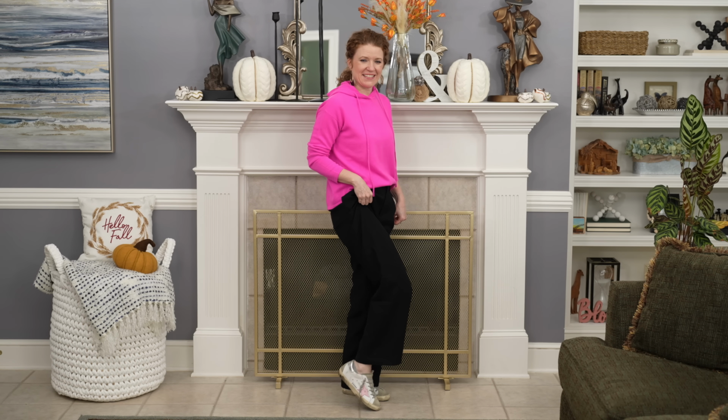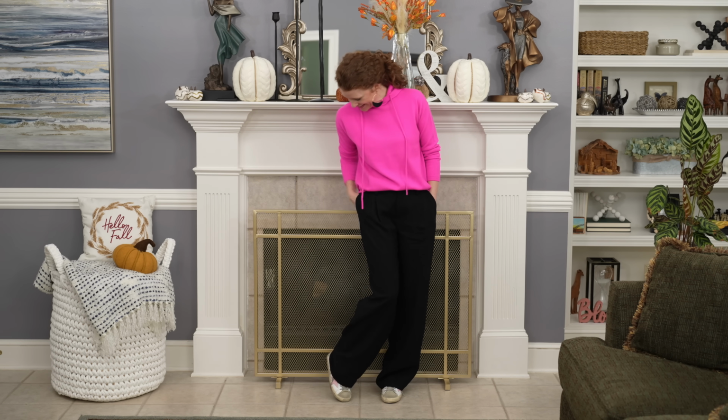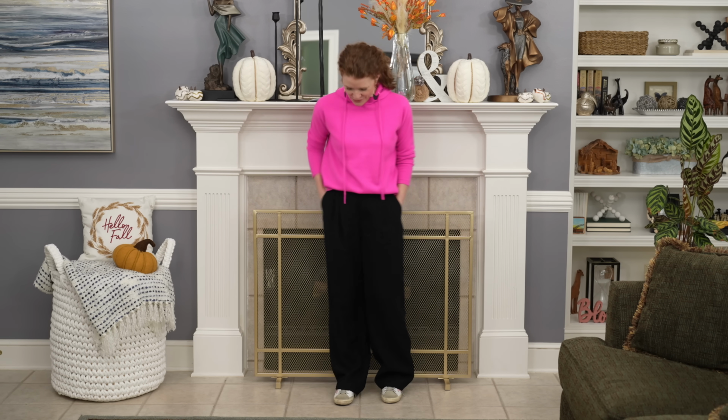And so I did that with this, and then I added just a pair of white sneakers with a pink star. And these are my favorite sneakers. So I wanted to show you this combination because I feel like you can make a pair of trouser pants like this really casual and comfy and easy to wear.